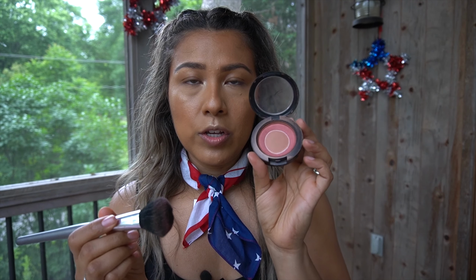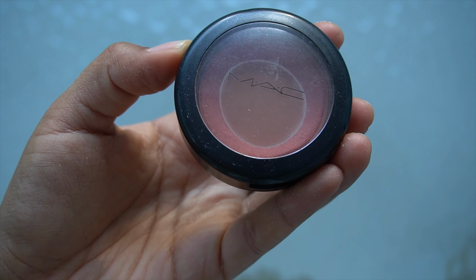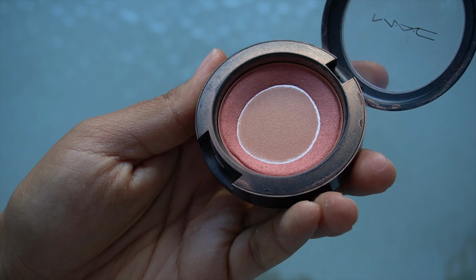So then I'm gonna use some blush. This is the MAC blush. It's called Peachy Keen. This one I've been using for years.